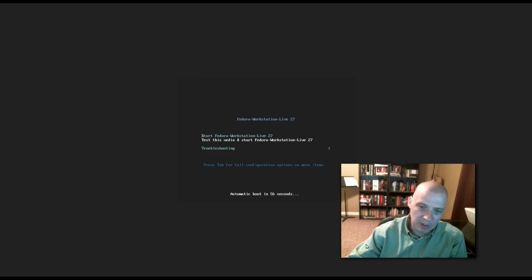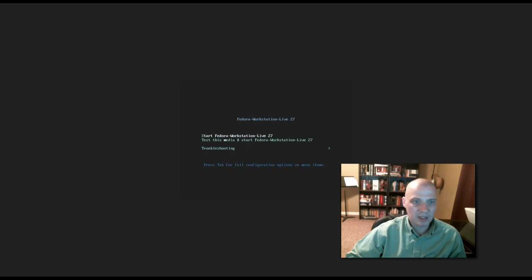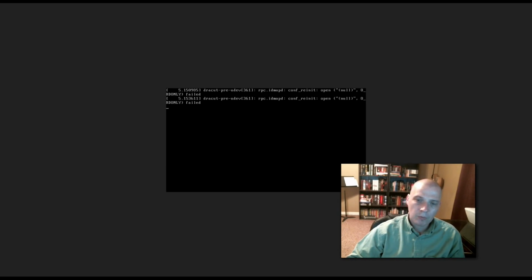Okay, today I'm going to be installing Fedora 27, the workstation version of Fedora 27, inside VirtualBox. So VirtualBox wants to capture my keyboard and mouse. I have the option in the menu of starting Fedora Workstation Live 27 or test this media and start Fedora Workstation Live 27. I'm just going to choose the first option in the menu, which I'm assuming is just going to boot us directly into a live environment.